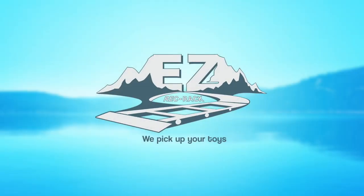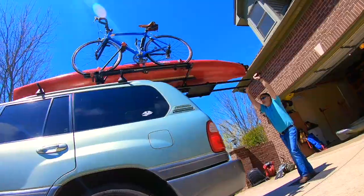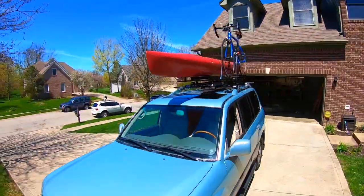You're probably wondering what an Easy Rec Rack is. Let me show you. Greetings, ladies and gentlemen. This is an Easy Rec Rack. It lives on top of your car and is the most versatile one-person rooftop loader on the market.